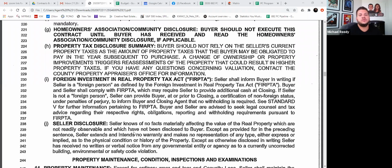Property tax disclosure summary, right? Buyer should not rely on the seller's current property taxes as the amount of property taxes that the buyer may be obligated to pay in the years subsequent to purchase. A change of ownership or property improvements triggers reassessment of the property, right? So if you have someone who is a first-time home buyer and they're looking to purchase a property and it was owned by the same lady for 40 years and she sold it 9 months ago to a flipper who completely flipped the property, everything about it is new, it will be reassessed. It will not be on the fact that she was locked in during Save Our Homes because she was homesteading and she didn't do anything to it.